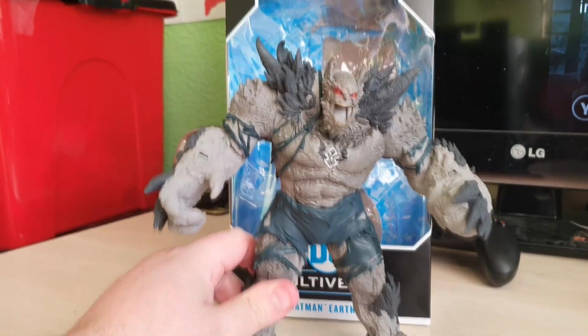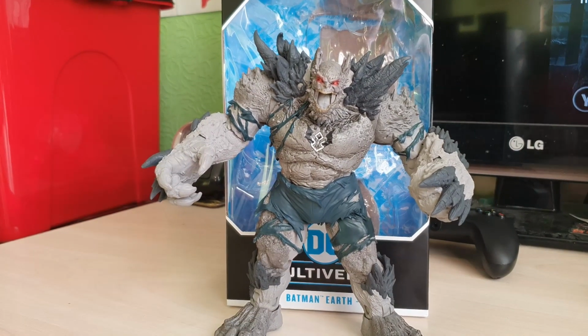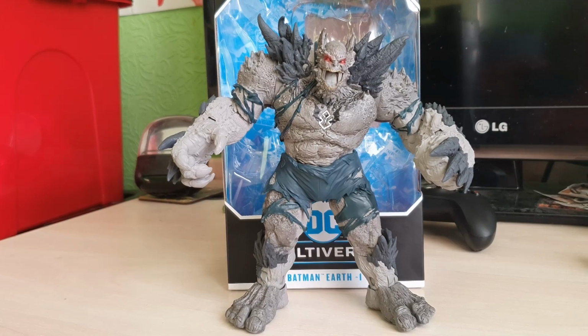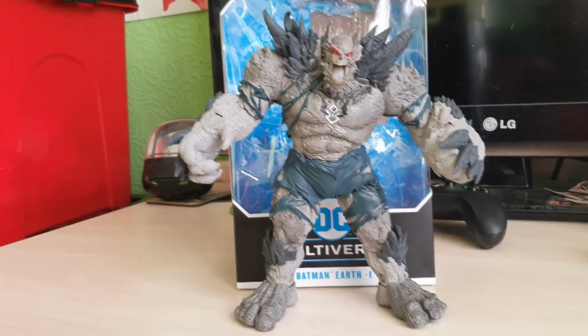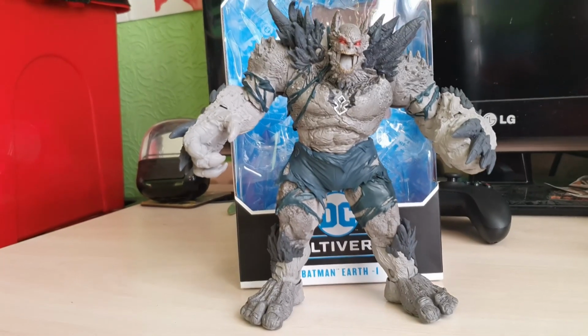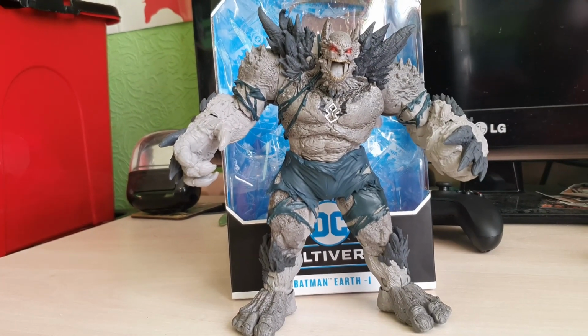Not taking anything away from this figure, because I do love it. And like I said, I do love Batman. I just wish we had more figures in this line to go with, other than just Batman after Batman after Batman. But again, you guys may disagree. That's just one guy's opinion.